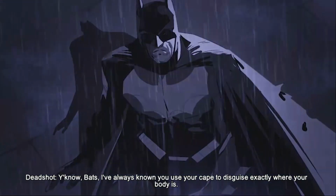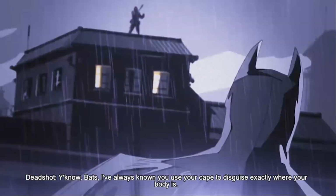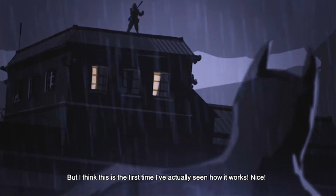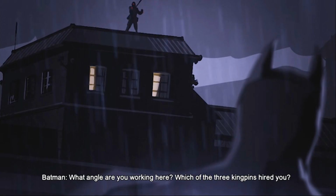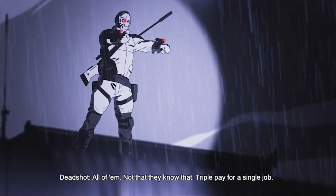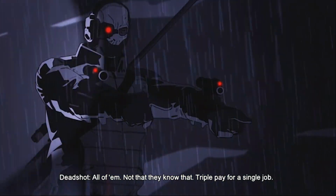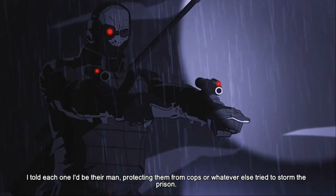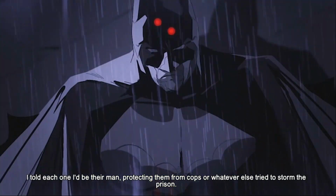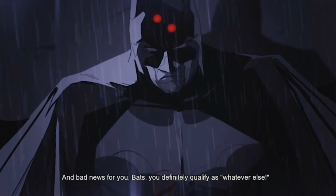You know, Bats, I've always known you use your cape to disguise exactly where your body is. But I think this is the first time I've actually seen how it works. Nice. What angle are you working here? Which of the 3 kingpins hired you? All of them. Not that they know that. Triple pay for a single job. I told each one I'd be their man, protecting them from cops or whatever else tried to storm the prison. And bad news for you, Bats. You definitely qualify as whatever else.